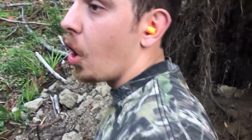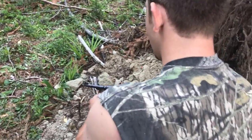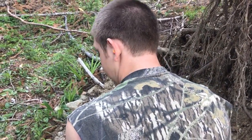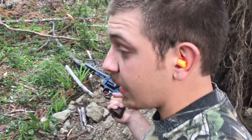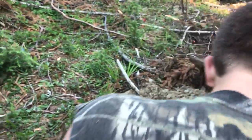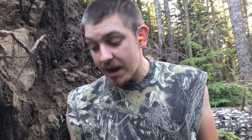Not as quick as I would have hoped, but that heavy trigger pull definitely makes it a little tougher than you would think. Heavy gun, you know. I'm surprised that you didn't go to single action for that farther shot. I should have done that. That would have been the smart thing to do. So something I need to work on.